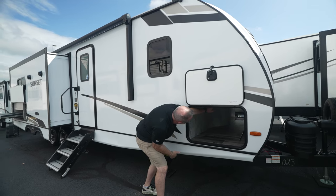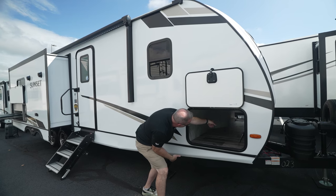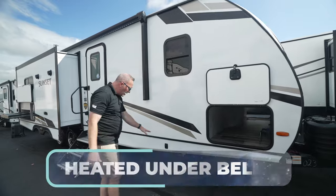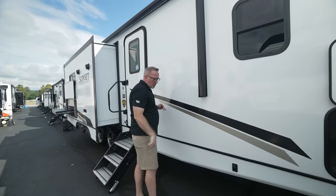And underneath, you'll see that five-sided aluminum superstructure, LED light, pure sine wave inverter, plus disconnect for the solar charging, because you do have a solar panel on top of this one. Heated and enclosed underbelly, beautiful fiberglass exterior, sealed safety windows all the way around.